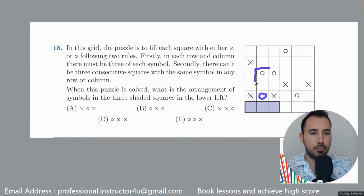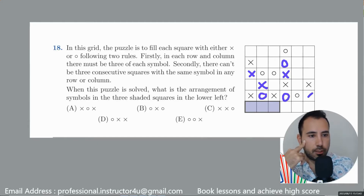Now let's focus on this part. OO. Can the middle be O? Of course not. It has to be X. Let's focus on this part. OO. Can this last one be O? No. This will be X. With the same reasoning over here, this will be X. Now pay attention, we have two X's like this, so this has to be O, this has to be O, because if either one of them is X, that's not going to be possible. So we have OO, this one is X, OO, this will be X as well.